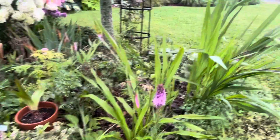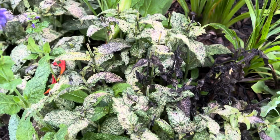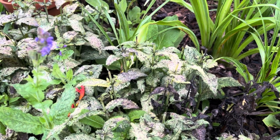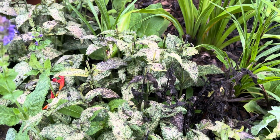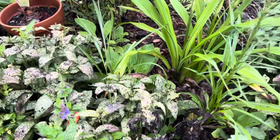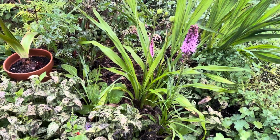So this is a good example of, this is salvia midnight something or other, that has the iron deficiency. So I just put iron on that yesterday. So we'll see how that does.